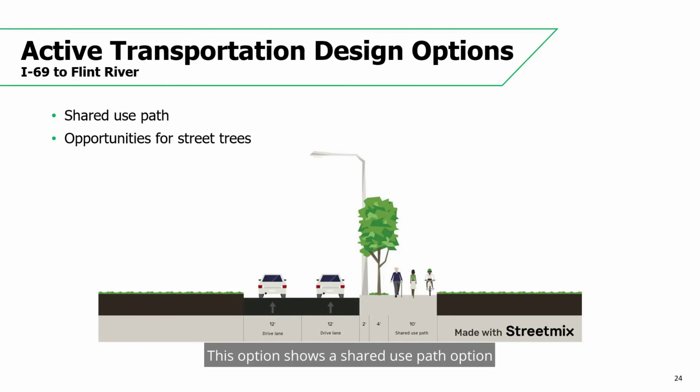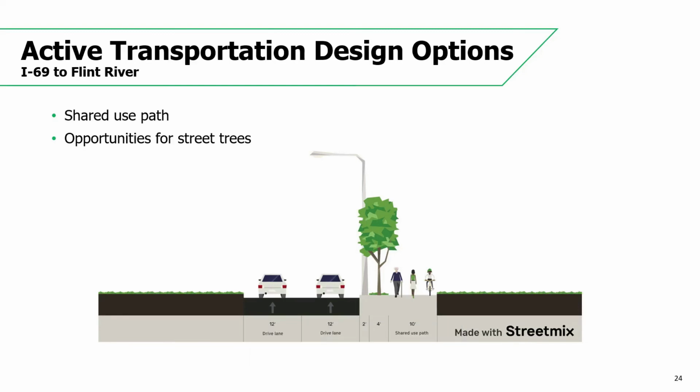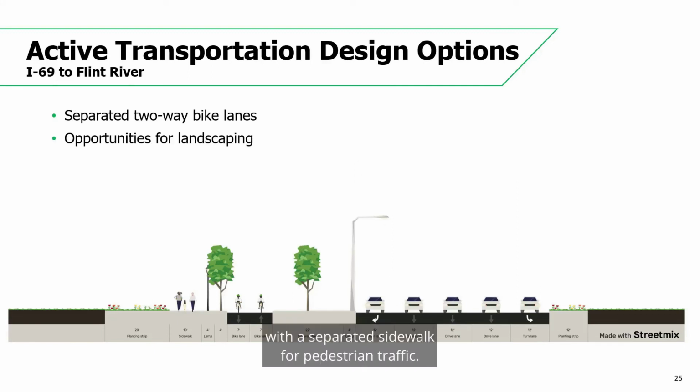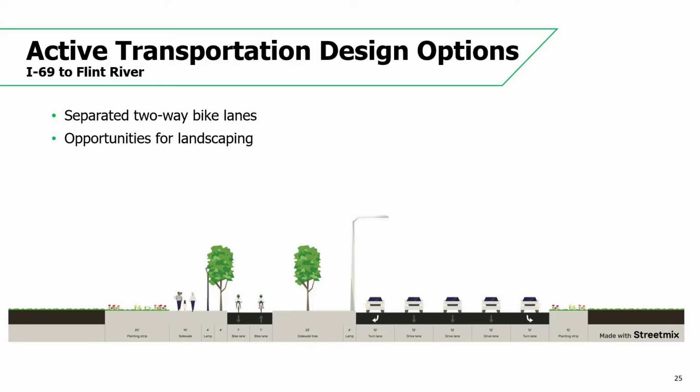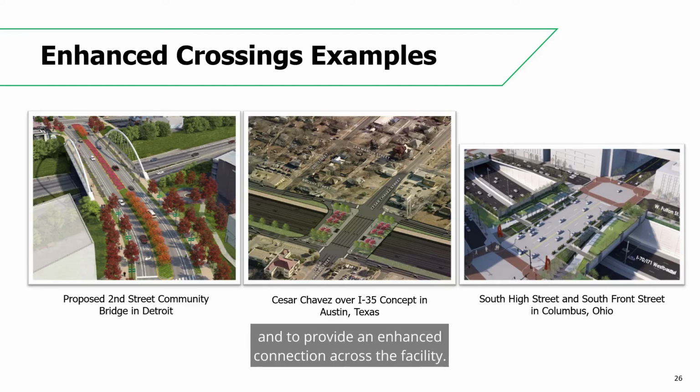This option shows a shared use path option to accommodate both pedestrian and bicycle traffic. This option depicts a two-way bike lane with separated sidewalk for pedestrian traffic. Enhanced crossings, also referred to as stitches or mini caps, provide additional bridge width over the freeway on cross streets to provide space for enhanced active transportation facilities and to provide an enhanced connection across the facility.